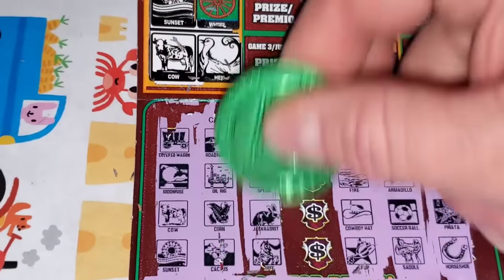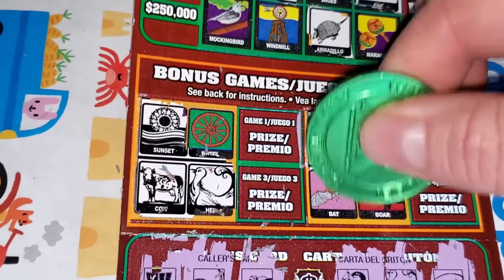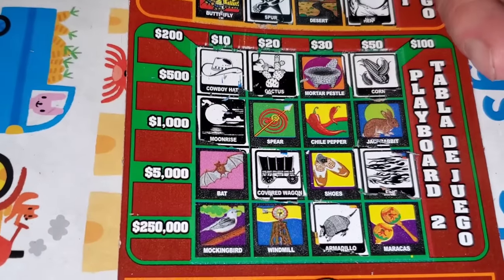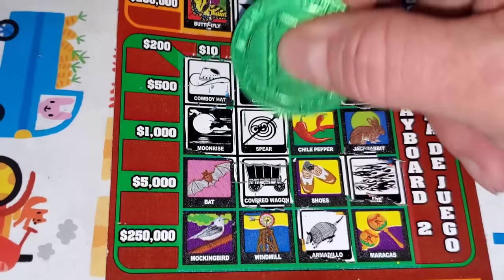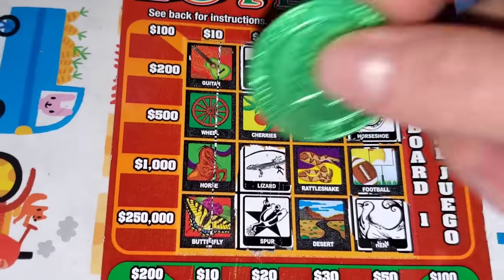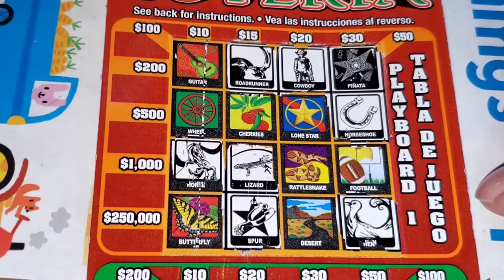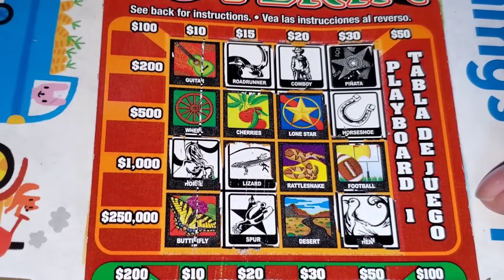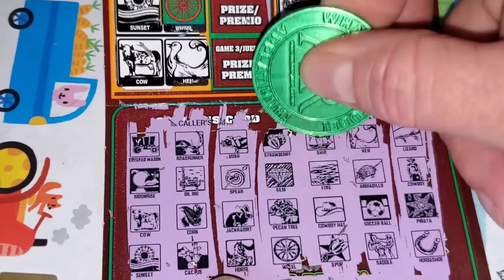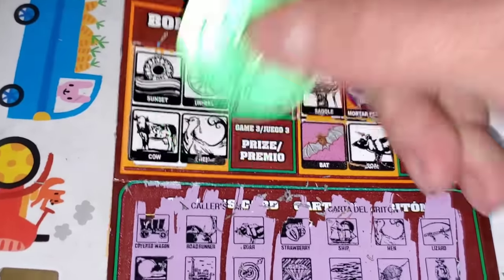Last two columns. Boar, spear, jackrabbit, horse. There you go. One in every column. That's how it works. All right, last column. We gonna get anything else? Strawberry gem, pecan tree, wheel, something else.